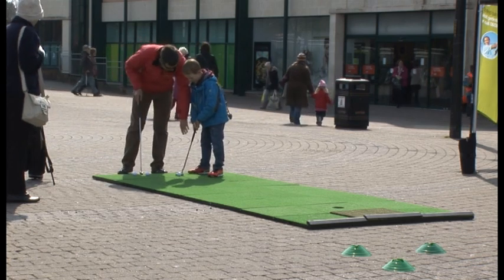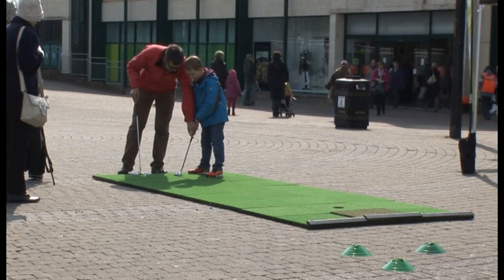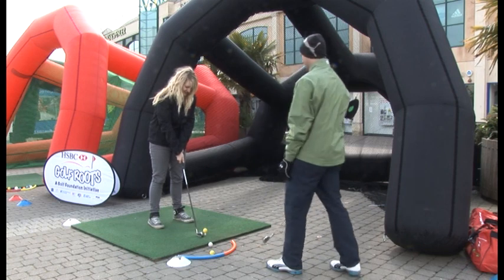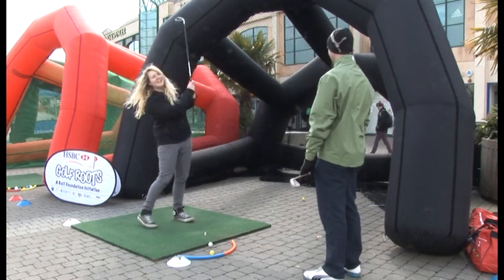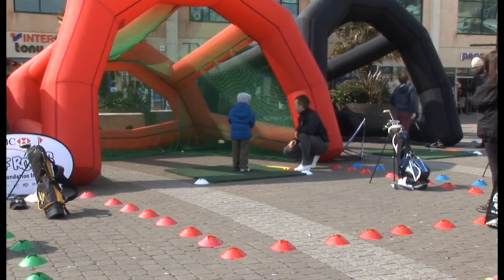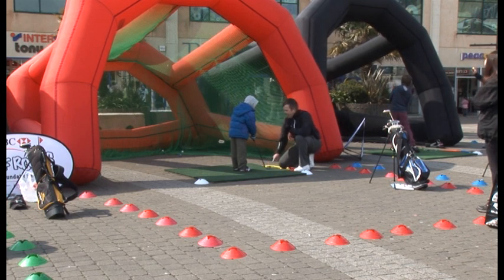Prior to the week, the Cornwall Golf Partnership held 2 City Golf Days on Lemon Quay in Truro City Centre to increase awareness of the game and to give shoppers the opportunity to have a golf lesson with a PGA professional. There were 250 people that tried golf on Lemon Quay over the 2 days, and 20 of the participants signed up to the group lessons during Cornwall Golf Week.